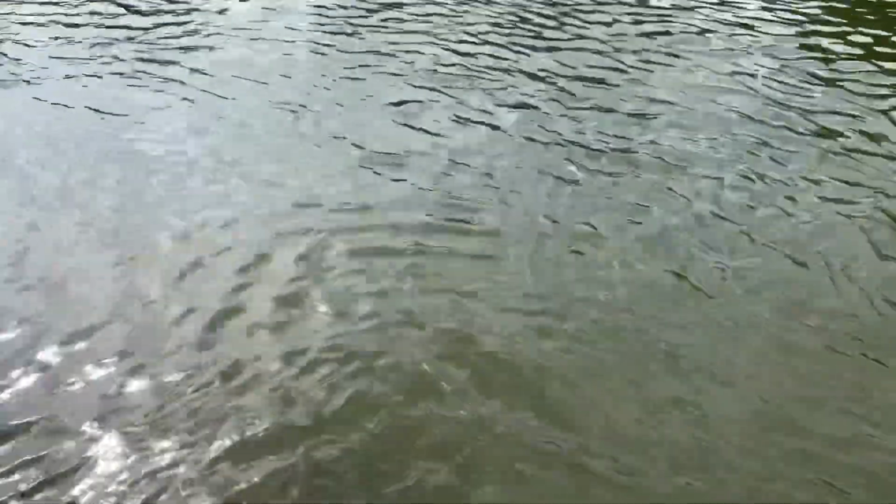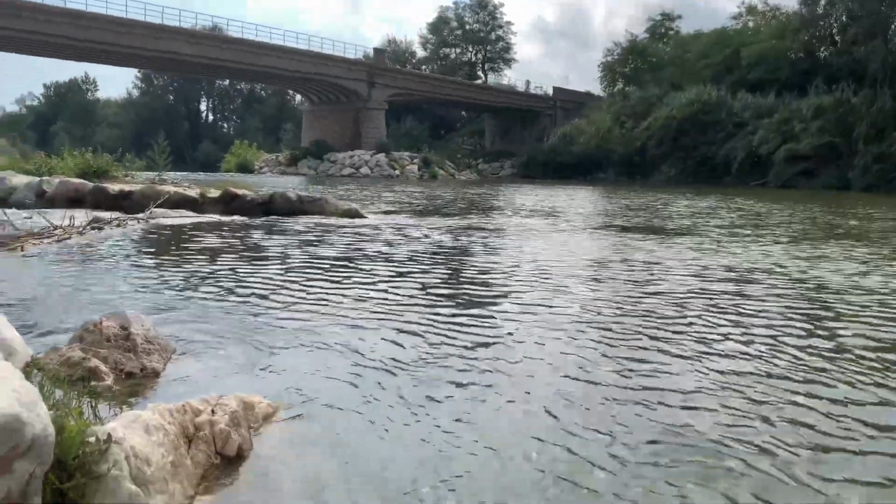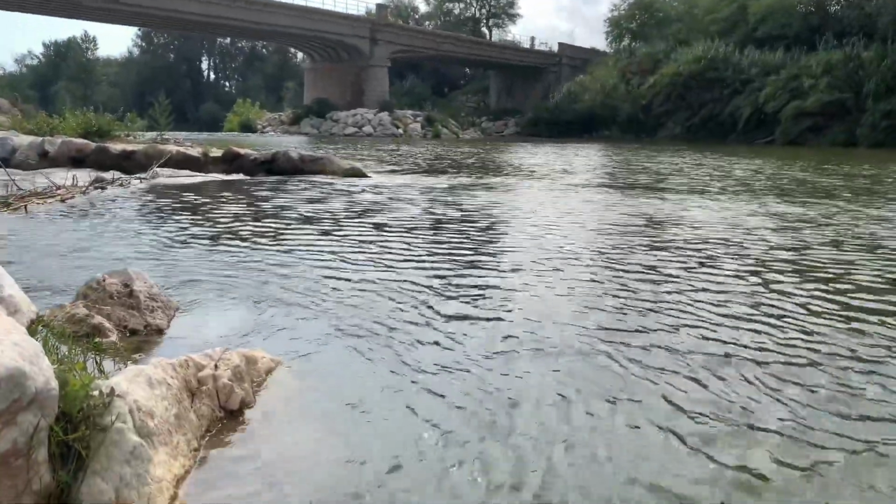The river was, I think, a tenth of the normal size. And there's also no clay at the spot where I found gold. That makes the prospecting a lot easier, I can tell you.